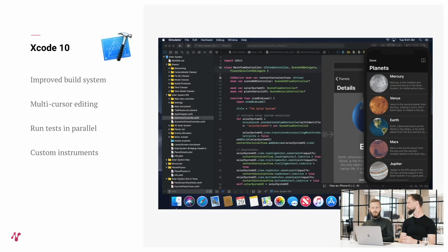There are some updates to Xcode, so Xcode 10 will be the new major version coming together with Swift 4.2 and iOS 12. They improved the build system once again, so it's supposed to be faster and better. There's multi-cursor editing support. Yeah. Finally, I think that's something that's been missing in Xcode for a long time. We've always had to use other apps if we needed something that required a lot of repetitive typing. And this is so nice to have, and it's a good implementation.